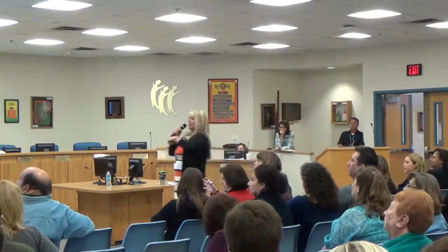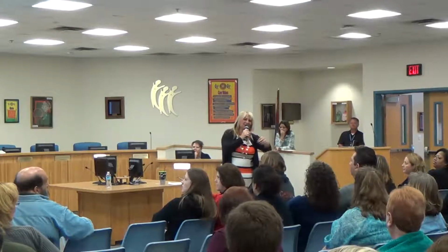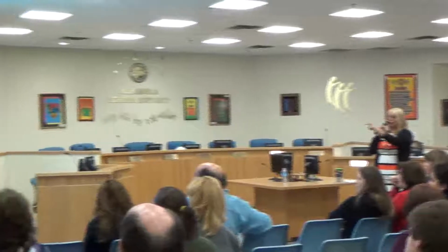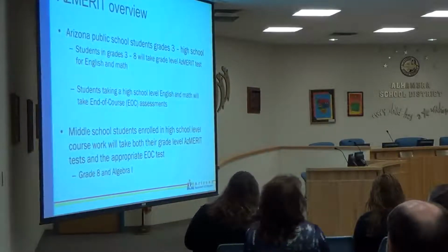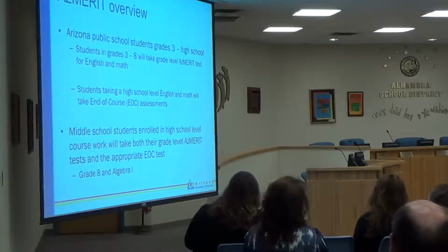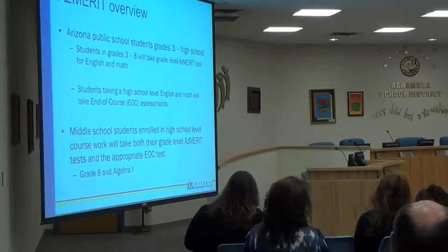The labels have already been extracted. Oh, that's right. We knew that, didn't we, Patty? You taught me that. Thank you, Patty. So I just said this. At the bottom here is the middle school students enrolled, or even the elementary kiddos, like that example I was just saying. If he's a 6th grade student taking Algebra 1, he's going to take the 6th grade AZ Merit test plus perhaps the EOC. Middle school state codes should be the high school one? Yes, if they're deemed necessary to take the EOC course.